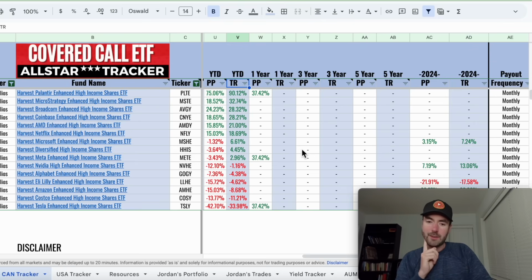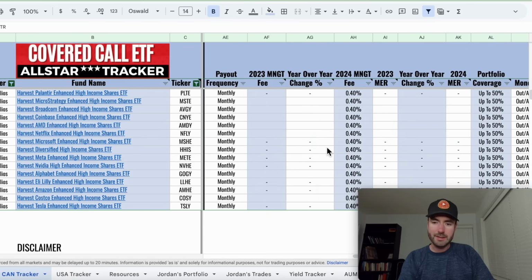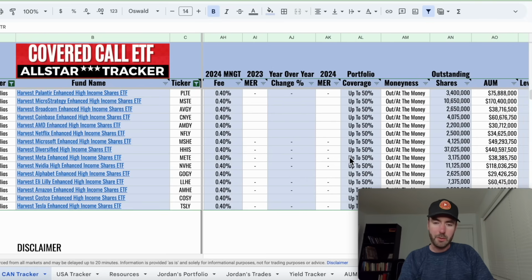So funds that are at least cautious in their construction and allow more participation with the underlying, and no doubt a little bit of leverage helps. Everything in here has that 25% leverage. HHIS, 25% leverage. I mean, that's pretty standard here in Canada as far as covered call ETFs are concerned. It just helps to offset the drag of capping the upside. Everything here pays out monthly, 40 basis points for that management fee. We don't have any MERs yet, so that would be your leverage cost, your advertising cost, the management cost. But it really is that leverage cost that is going to be the bulk of the total cost of the fund.